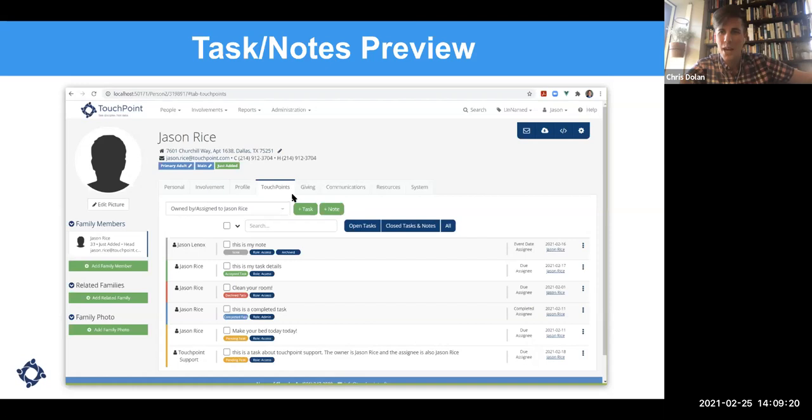You can rename that if you'd like, but we thought it's a fun way, because these are touch points that your staff and your lay leaders have with congregants. When you get to that person's tab, you'll be able to sort by the tasks that are owned by or assigned to that person or that are about that person. You'll be able to quickly search them. You'll be able to do mass actions, as well as filter by just open ones or maybe closed ones.